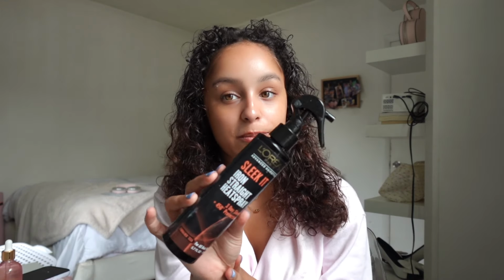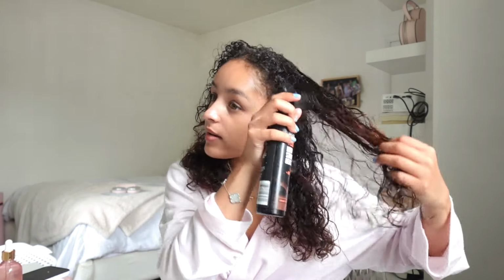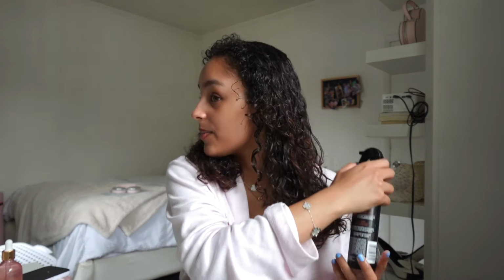Really quickly before I continue, I am going to use my favorite heat protectant ever. It's the L'Oreal Sleek It Iron Straight Heat Spray. It protects your hair up to 450 degrees. And so I'm just gonna spray this evenly all throughout my hair. I apply a lot because you gotta protect those curls. As much as I love my blowouts, I do still love my natural hair, so I do not play when it comes to protecting it.